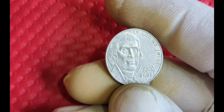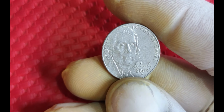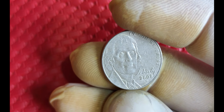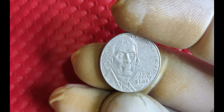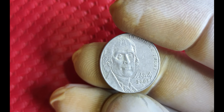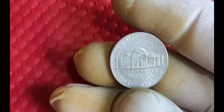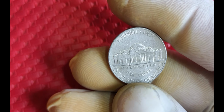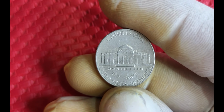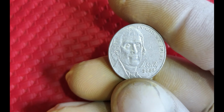Now, let's talk money, serious money. In 2021, one of these rare 2008 D Jefferson nickels sold at auction for an eye-popping $1.8 million. This set a record for modern nickels, and experts believe that the value of these coins could continue to rise as more collectors seek out these rare gems. Even lesser quality 2008 D error nickels have sold for impressive amounts. Coins with slight wear but still featuring the same mint error have fetched tens of thousands of dollars, making it a highly sought-after coin in any condition.